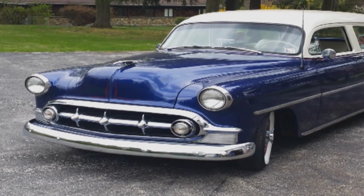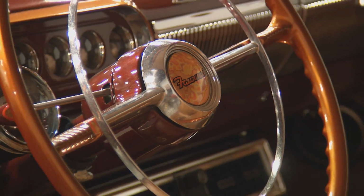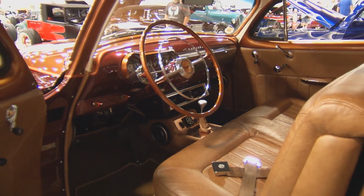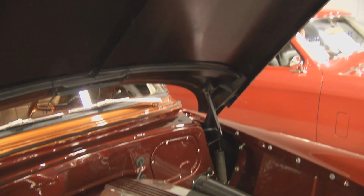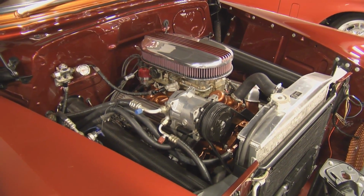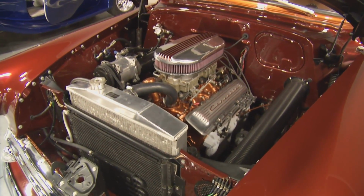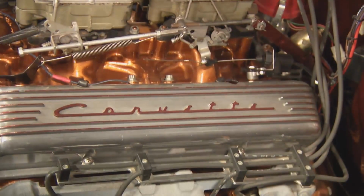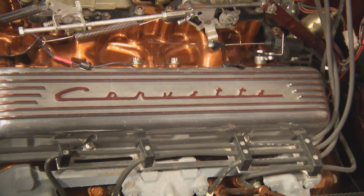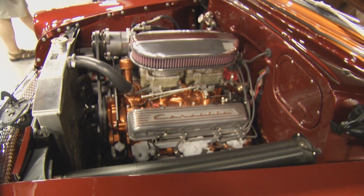So we kept some of the traditional stuff. It still has the stock steering wheel in it instead of a street rod steering wheel. The knobs are all stock. And instead of dropping a big crate motor in it, we put a 1964 Impala 327 with a slight bore and a cam. It's got a 61 Corvette intake manifold with 2 Carter 4 barrels and 58 fin valve covers. So it looks like a 60s 327 Corvette motor basically.